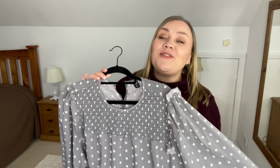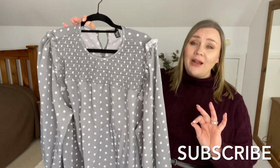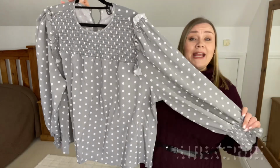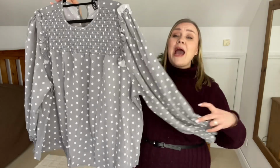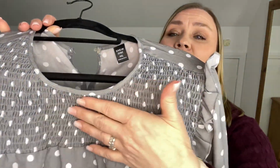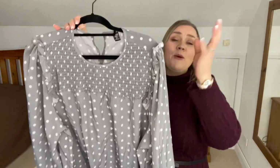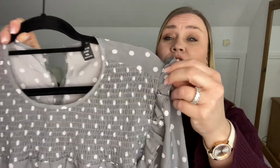The first piece I have for today is a little blouse and I fell in love with it the minute I saw it. I don't tend to wear grey all that much, but I love it, and I love polka dots as well. We have the gorgeous fluffy sleeves here with the little sheared cuff, which I love. The shearing then continues up on the chest and then it just falls down. Best of all, it has a little bit of a frill on the shoulder.